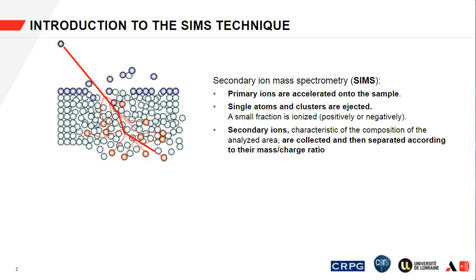When a solid sample is bombarded by primary ions of a few keV energy, a fraction of the particles emitted from the sample surface is ionized. SIMS consists of collecting and analyzing these secondary ions with a mass spectrometer. SIMS has been largely used in the geosciences field.